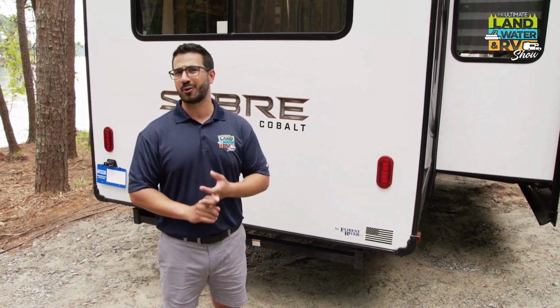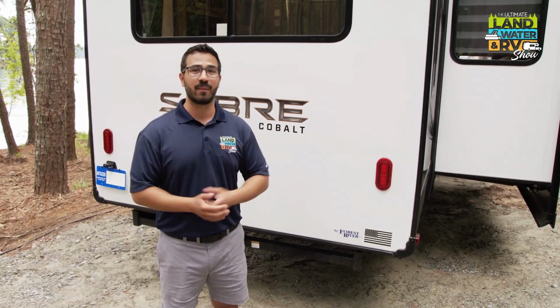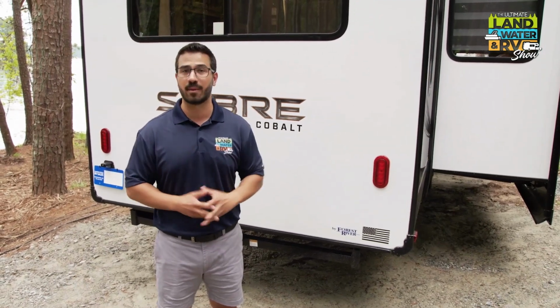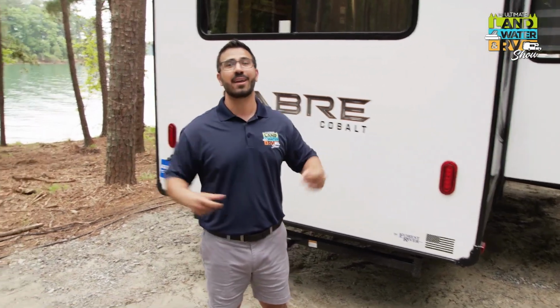There are so many different cool floor plans out there. And folks, if you're interested, I highly recommend hopping online and taking a look at some of the different options, so that way you can enjoy nature, get out there, start kicking off your adventure, and have beautiful views like this.